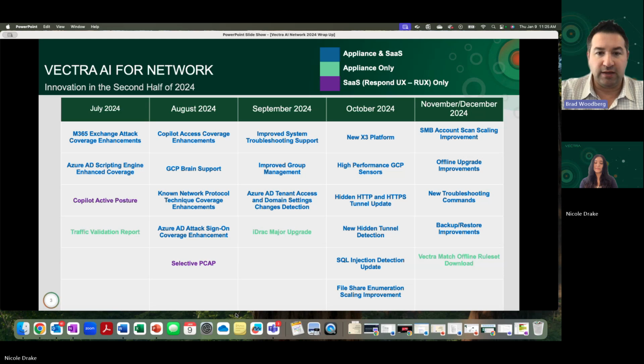And so, yeah, it's really, really nice new sensor. Has combination 1 gig, 10 gig support. So, this is the first mixed mode capable sensor we've released in a few years. We released new GCP virtual sensors for higher performance, I think up to 10 gig.